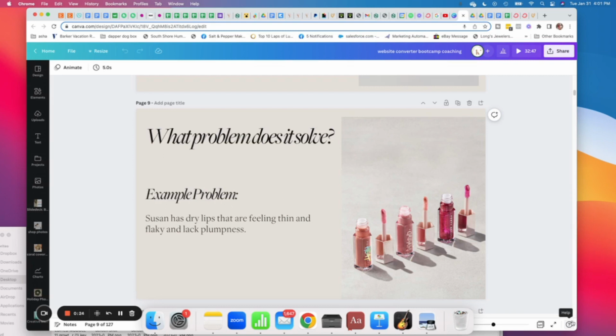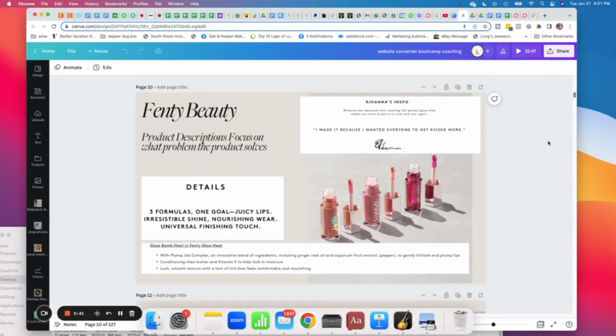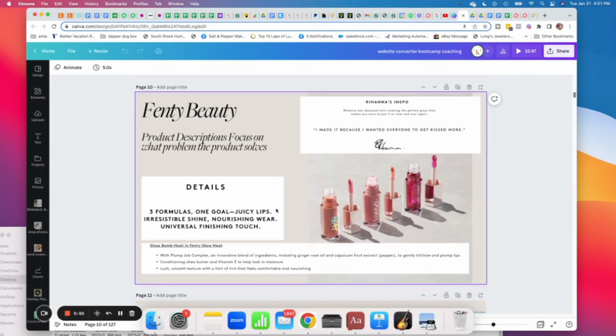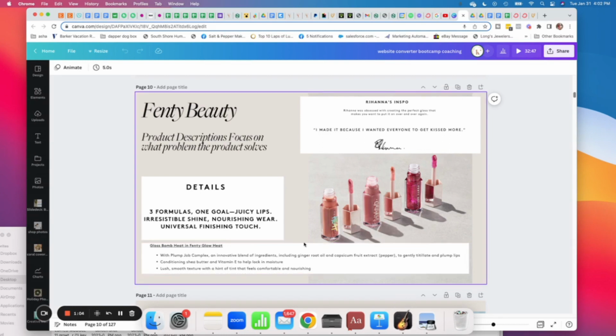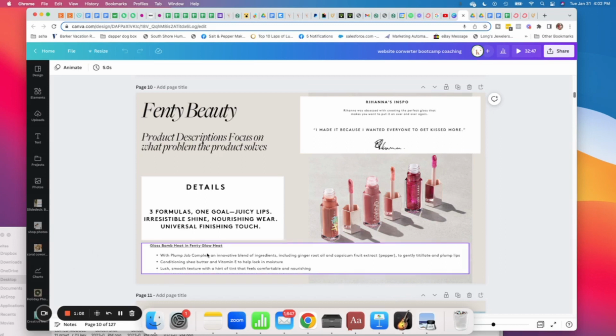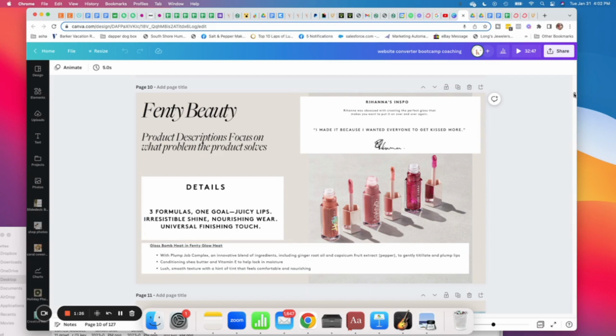So let's look at Fenty Beauty as an example here. What problem does the product solve? So for example, Susan has dry lips that are feeling thin and flaky and they lack plumpness. So if we go down to the next slide, we see Fenty Beauty. Their product description for this specific product focuses on the problem the product solves. So essentially, like we see over here, details. You get juicy lips, irresistible shine, nourishing wear, finishing touch, and so on. It says, with this plump complex, it titillates and plumps lips. Conditioning shea butter and vitamin E help lock in moisture. And there is a lush, smooth texture with a hint of tint that feels comfortable and nourishing. So she's not just saying, buy my lip balm. She's focusing on and showcasing the transformation that the product gives.